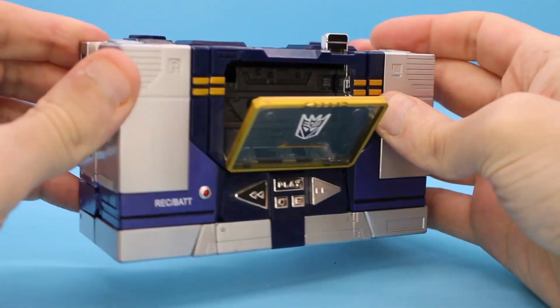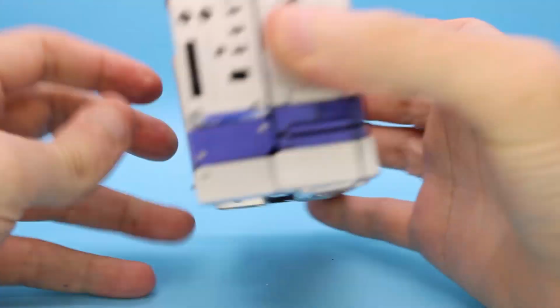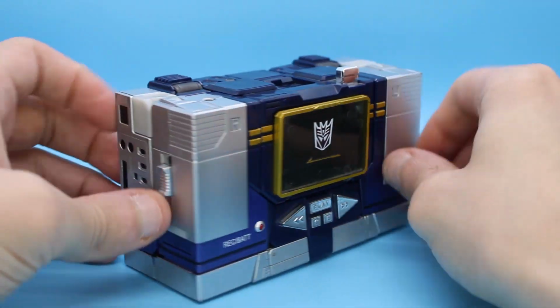And then the alt mode is perfect, making the Fans Toys offering look like a joke. This is one of the best figures ever made, period, end of sentence. If you want to get someone into the Masterpiece line, get them this figure for Christmas. Just make it clear to them that it's all downhill from here.